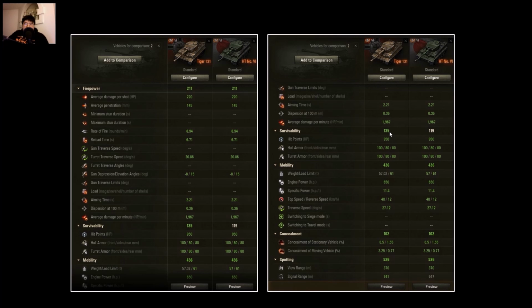But this arbitrary survivability index, or whatever this number is called, it's a made up number by Wargaming. So I don't know how they make that number up, but it's a little bit different. But the health is the same, the armor is the same. Why is it different in terms of survivability? Is it because of the radio? I doubt it. So yeah, that's the Tiger 131.